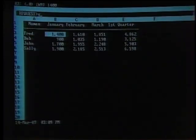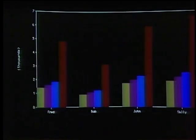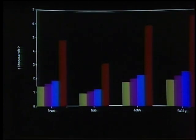I can also do graphics real easily with HAL, which in 123 require a lot of setup normally. I can just say graph this, and HAL will go ahead and figure out all the ranges for me and just graph all the data and label the x-axis. Does it go to a certain set of default parameters when it does that? Yes, and it'll just make the graph for me like that.